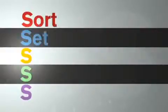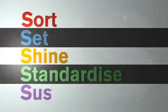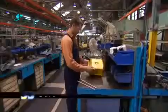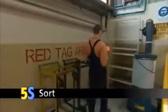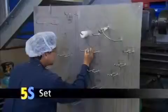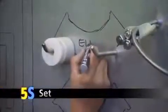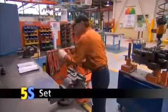Each S stands for an action that helps you do your job better. The 5 S's stand for sort, set in place, shine, standardise and sustain. Sort. You sort out what you need to do your job and remove the rest. Set in place. You set up your workplace so you can see everything you need to do your job and you can get it easily.